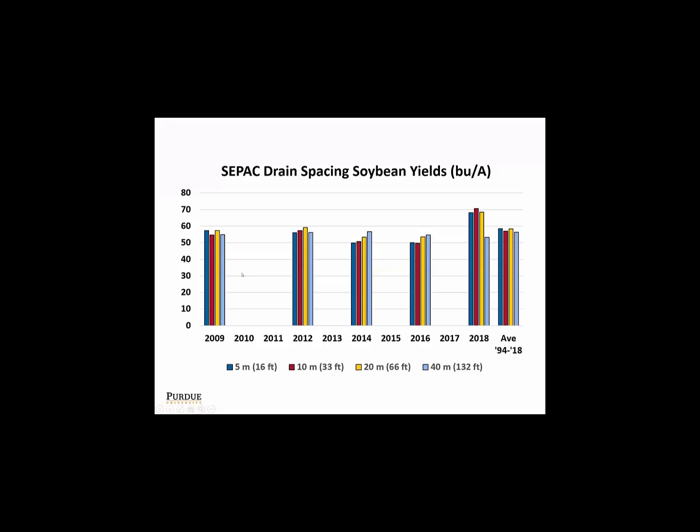So soybean yields, for whatever reason, were not actually affected. If you look at this last set of bars here, from 94 to 18, all of the soybean years, there was essentially no difference, no statistical difference among the drain spacings in the soybean yields. Obviously, you could see right here in 2018, the undrained control had a much lower yield than all the other spacings. But in 2016 and in 2014, the undrained control actually had slightly greater yields. So on average, over the years that we were growing soybeans, we did not see a yield difference.